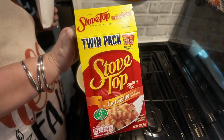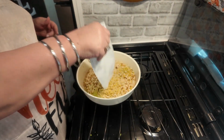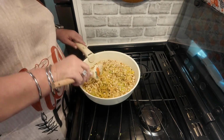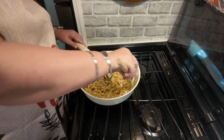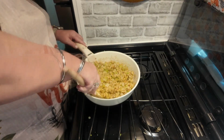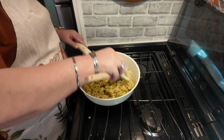Now that the onions and celery are nice and tender, we're going to add our stuffing and our chicken broth. Now, if you don't have chicken broth at home in the pantry, I use just the bouillon, but you can use just water also. You've got all your seasonings you need in the stuffing mix, and this goes in a 350-degree oven, and you cook it for 20 minutes.